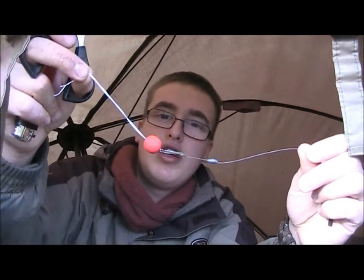But managed to get him in the net at least in the end. But he's back out there now, swimming nicely around. What I thought I'd show you is this is the rig once again.